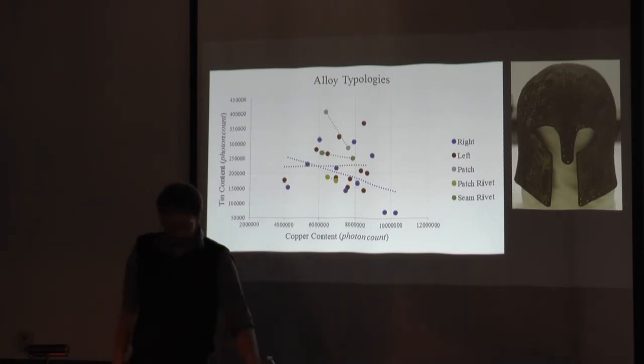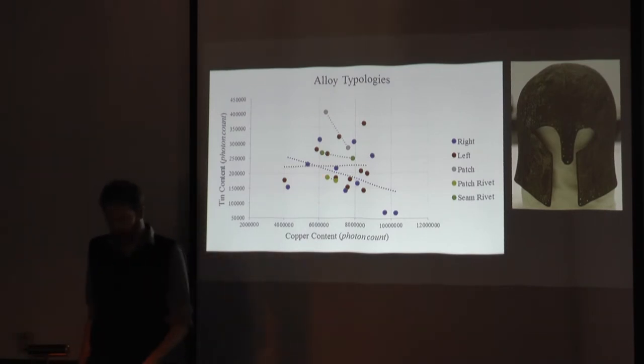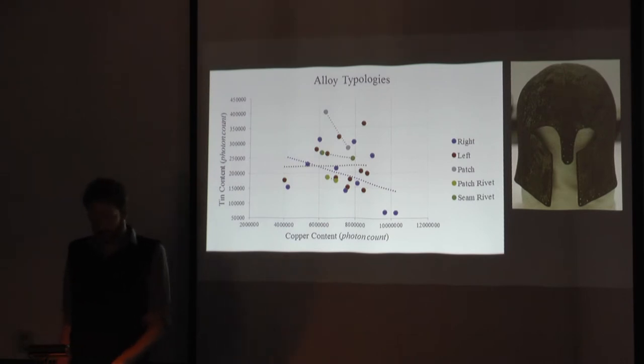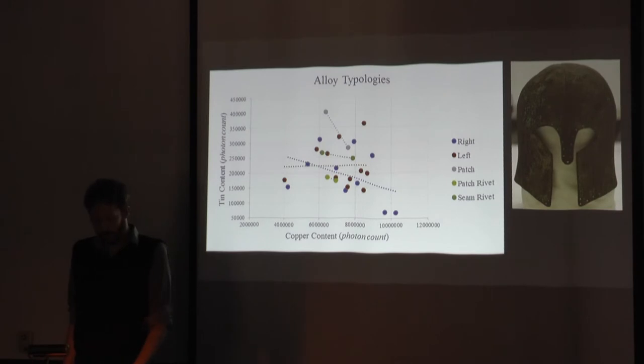The relatively high levels of tin in the patch, here in gray, suggests that it was constructed separately from the other pieces of the helmet. This low tin reading, the lower one, I actually think is a result of accidentally shooting cuprite corrosion, which covers one half of the patch. The cuprite, which is two parts copper and one part oxygen, causes the spectrometer to pick up more copper at the expense of the other elements in the patch, such as the tin. Knowing this, the height of this point speaks to the higher than average levels of tin in the patch.